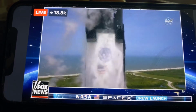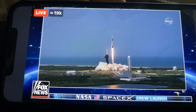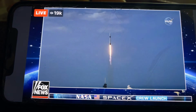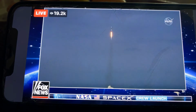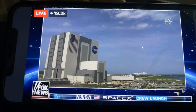Ignition. Liftoff of the Falcon 9 and Crew Dragon. Go NASA, go SpaceX, Godspeed, Bob and Doug. America has launched. So rises a new era of American spaceflight, and with it the ambitions of a new generation continuing the dream. 20 seconds into flight, stage 1 propulsion is nominal.